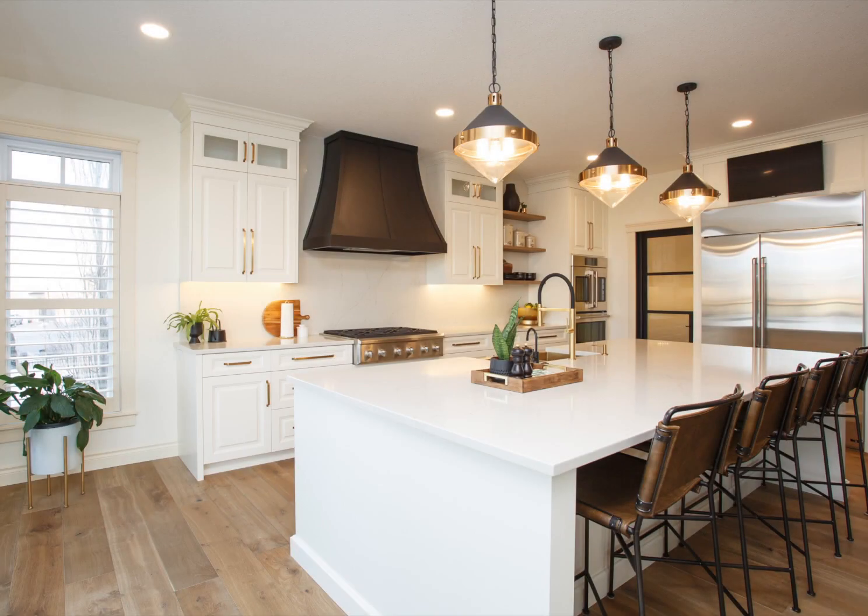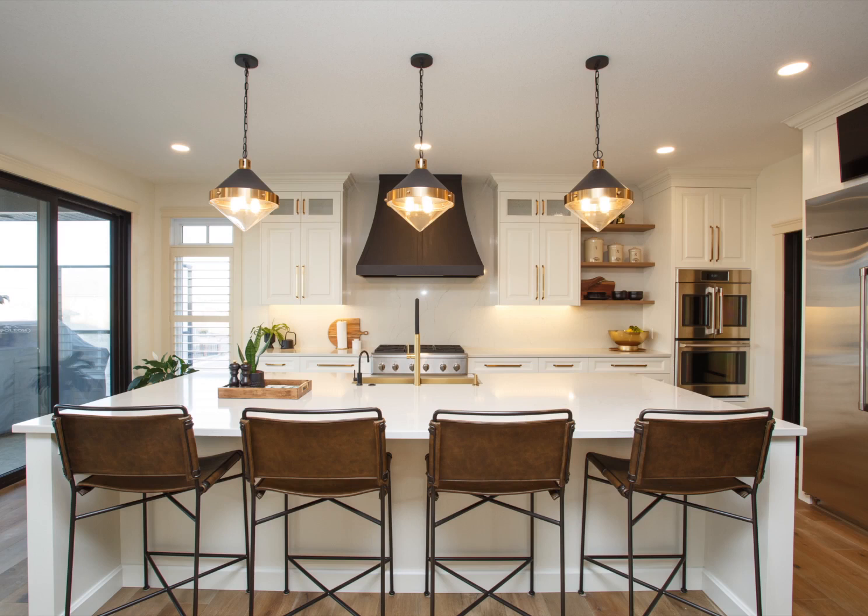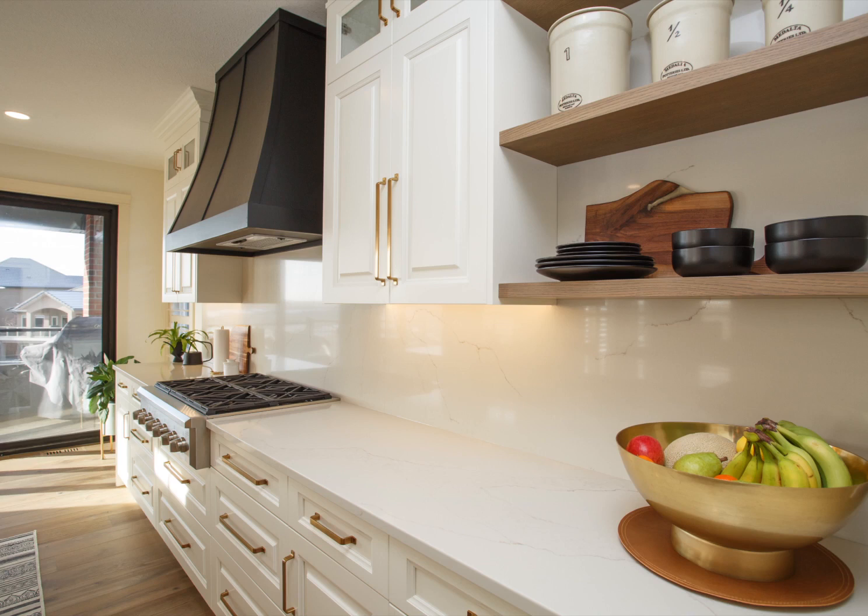Most of the work Nathan does is kitchens. With this kitchen renovation, the old kitchen wasn't in bad shape, just very dated. Sterkenburg reused a lot of the existing cabinets and refinished the old doors. All that was needed were a few more cabinets and doors, some white oak floating shelves, and the vent hood.